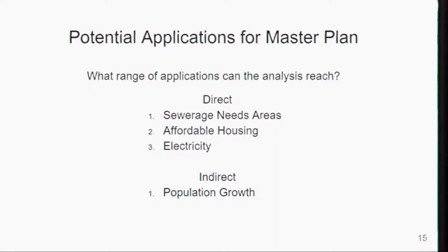So here we have our potential applications for the master plan. As we had said before, the master plan plans for community development in fields such as sewerage, affordable housing, electricity, population growth, and amongst other things. And one of the applications that we applied our build-out analysis to as a tool was sewerage.